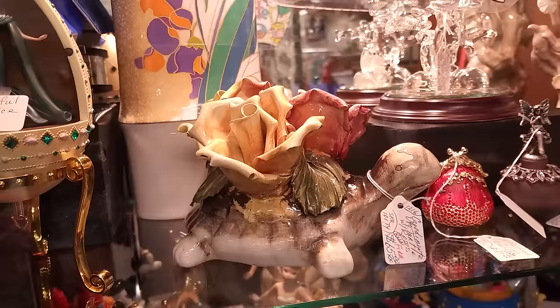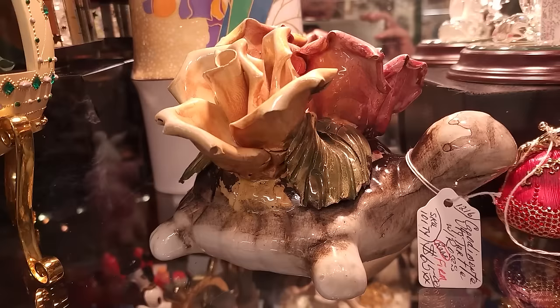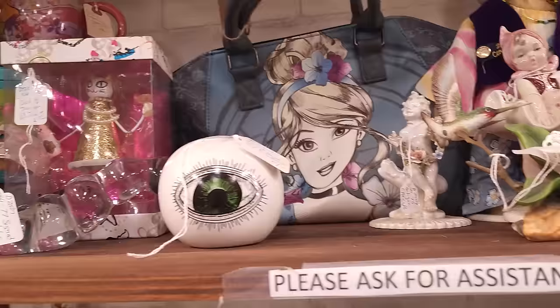Okay, I don't believe I have ever seen a Capodimonte turtle. There's something new. I'm not in love with him, I gotta confess, but I do find it fascinating. Well, here's looking at you.